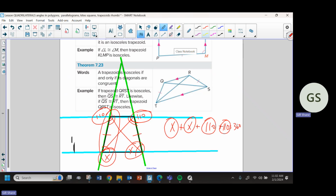That has to add up to 360. But if we wrote this in a different way and we split the X's up and paired them up with one of the numbers, and then plus X plus 110. So now I'm using either side angles that are on the same side, X and 110 are on the same side, or opposite angles. I could be using the X and the 110 that's opposite. What's going to be true about X and 110? X plus 110.